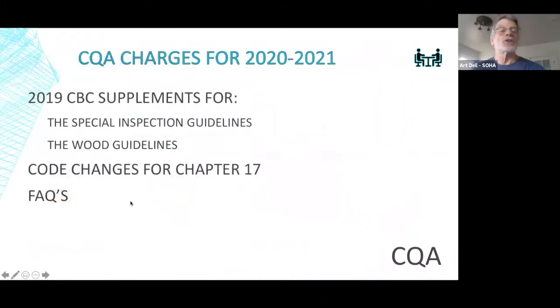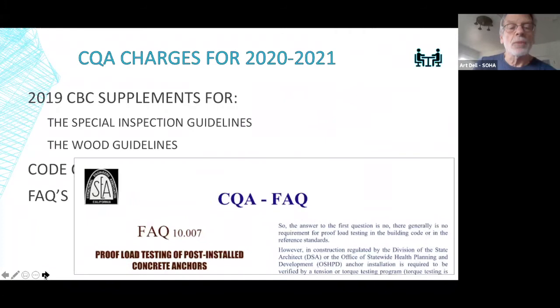So our charges are to put out a supplement for the special inspection guidelines. We got to put out a supplement for the wood guidelines. This is both to update them to the 2019 CBC. We're also going to be paying attention to code changes for chapter 17 of the IBC. We've been a little lax on that for some years, and we're going to get back into that. If you're interested in the code changes, get in touch.